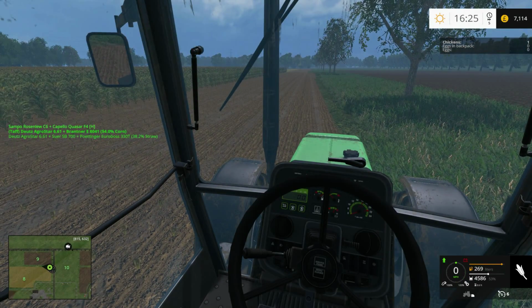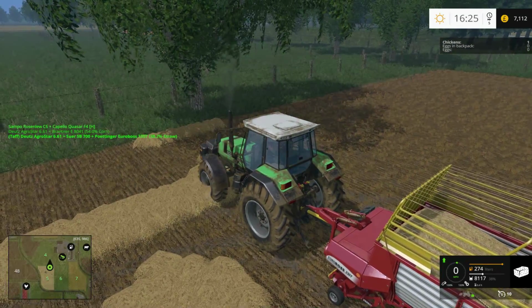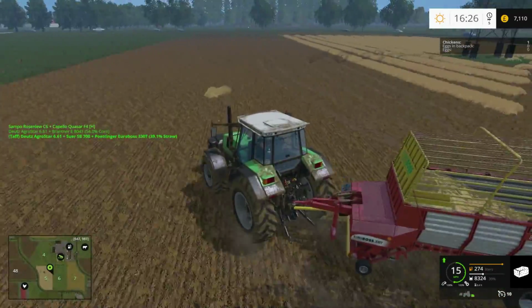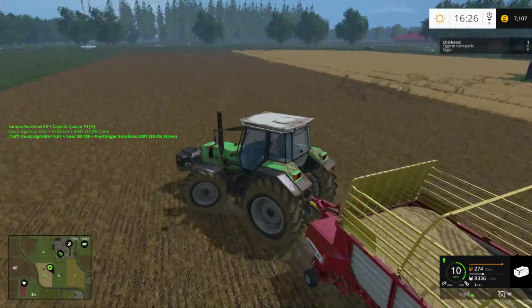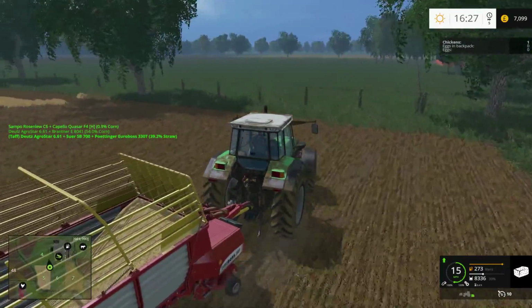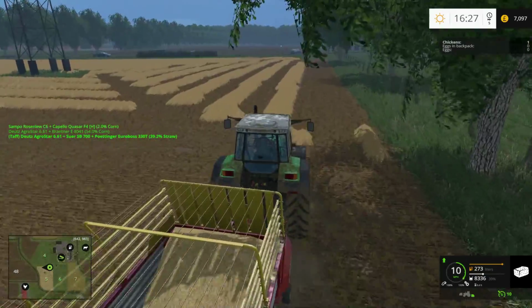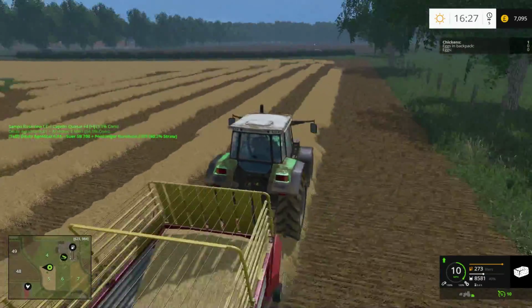Let's just switch that off. Hop to the other tractor. Right. Let's just get this little tufty bit here. Off screen, I'll go and have a look for the straw sale point. I know there is one, just can't quite recall where it is.